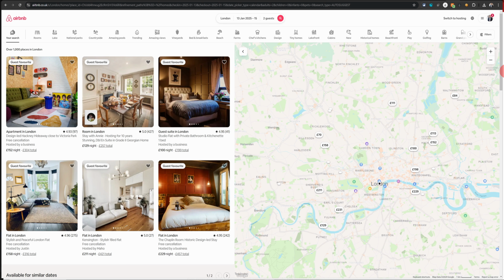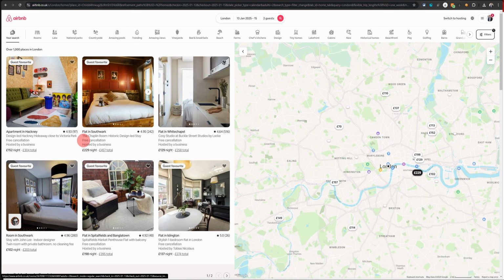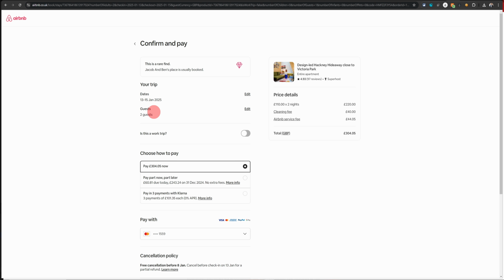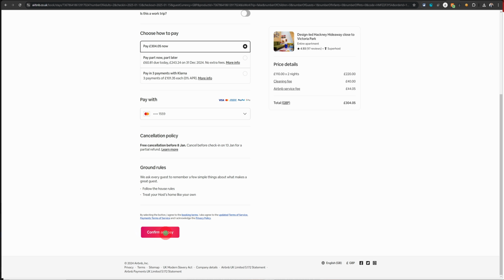In the search results, you want to go to filters on the top right, then scroll down and choose this option, free cancellations, under booking options, and click show places. Now this is showing you accommodations which are fully cancelable, but you'll have to pay for them right now, which ticks all the boxes. So choose one of these accommodations. Here you can see the check-in date is 13th of Jan and it is showing I can cancel it for a full refund by 8th of Jan. Just click on reserve. Make sure the number of guests you have chosen matches your visa application. Scroll down and click on confirm and pay.